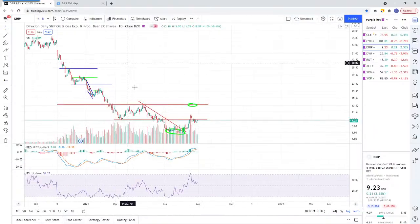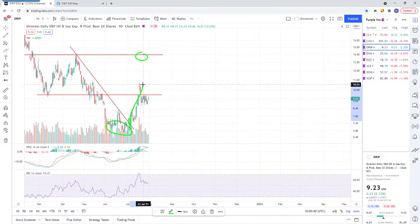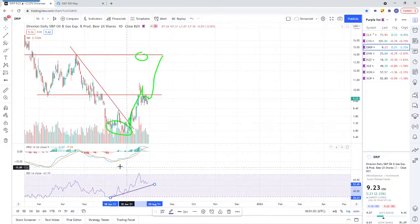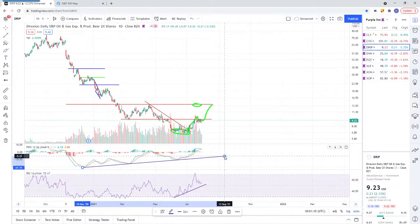DRIP to me looks like we had this downtrend line right here, broke to the upside, hit resistance. We're kind of flagging out like this, and I'm looking for a move up here to 14. DRIP is a 2 times leveraged bearish ETF, basically an ETF. We had bullish divergence on this thing down here. I have it circled. That's your divergent lows. Clear bullish divergence building on the PPO for quite some time. So it's bullish in this chart, and this is a bear fund. So that means oil looks bearish to me.